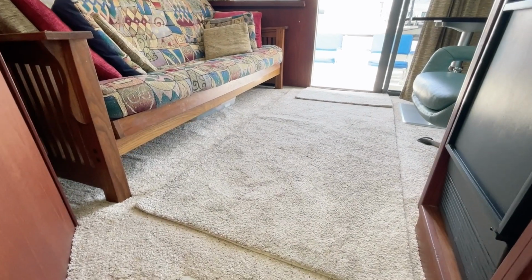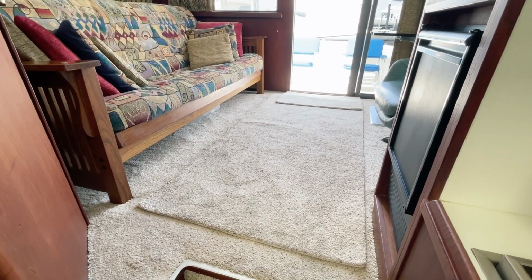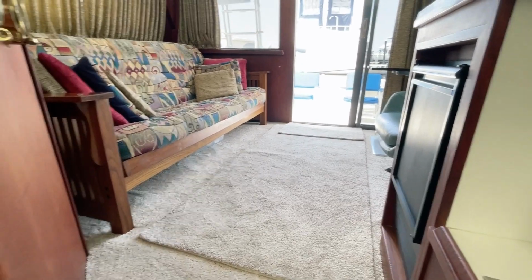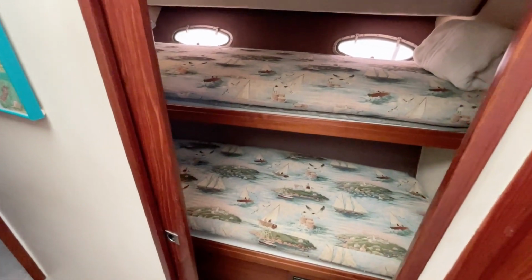It is underneath. You roll up that carpet and the access to the engine room and the generator is there, but we'll save that towards the end of the video so that you guys can see that run. Let's head up here to the guest stateroom.